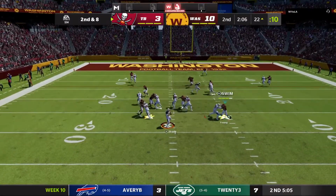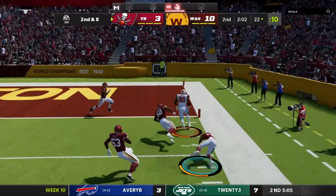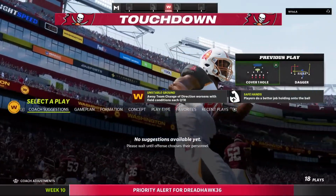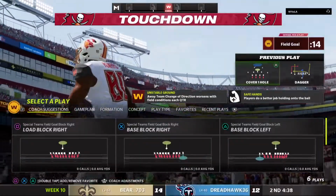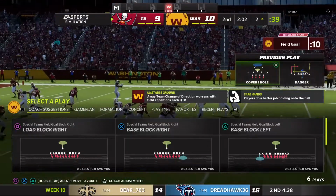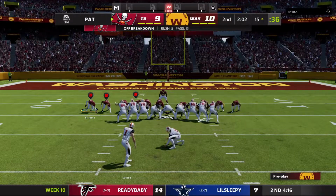Now Brady. Throw right side, caught by O.J. Howard. And in for the Buccaneers, touchdown. O.J. Howard, his 3rd touchdown now on the year. And the Buccaneers are an extra point away from tying up this football game.